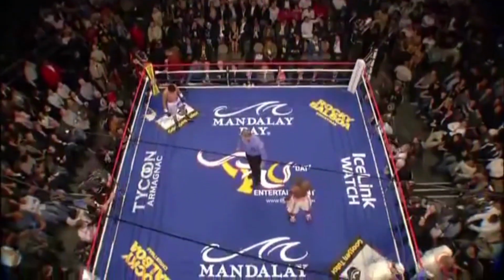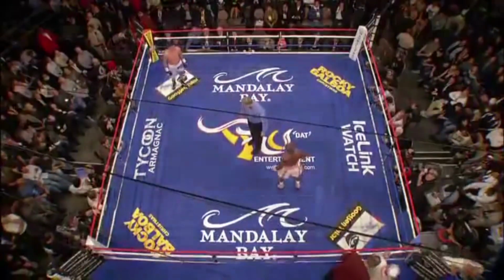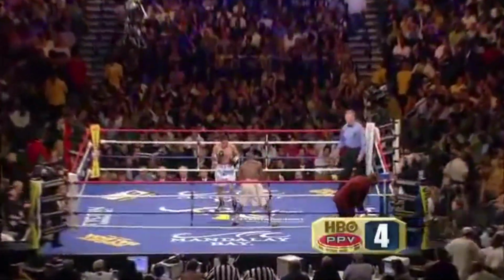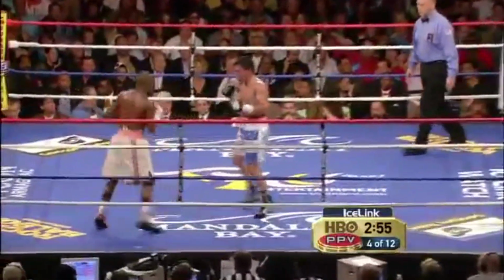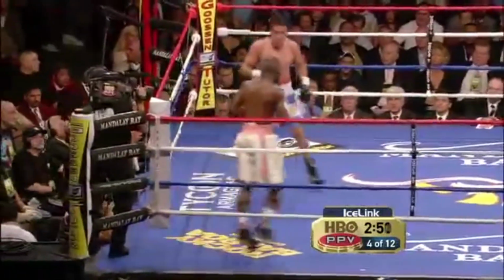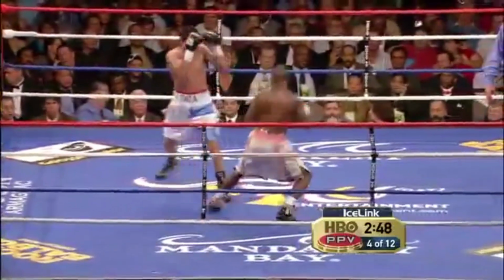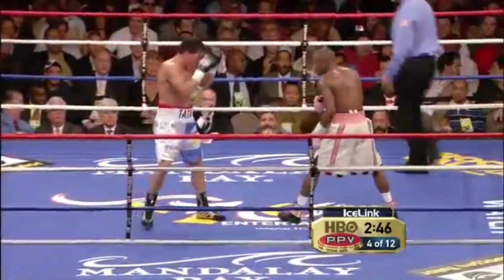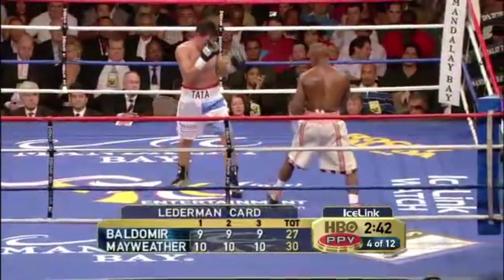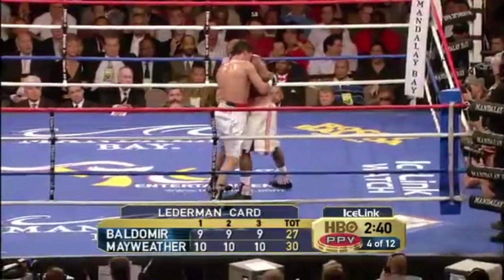Three rounds in to a scheduled 12-round bout. The number one pound-for-pound fighter in the world, Floyd Mayweather, in cream-colored trunks with pink trim. And you saw the CompuBox numbers, which showed Mayweather landing nearly 50% of his punches, while Baldomir lands 12% of his power punches. Baldomir's corner said, "You're winning, Carlos." Harold, what's the truth? No way. 30-27. Three rounds to nothing.